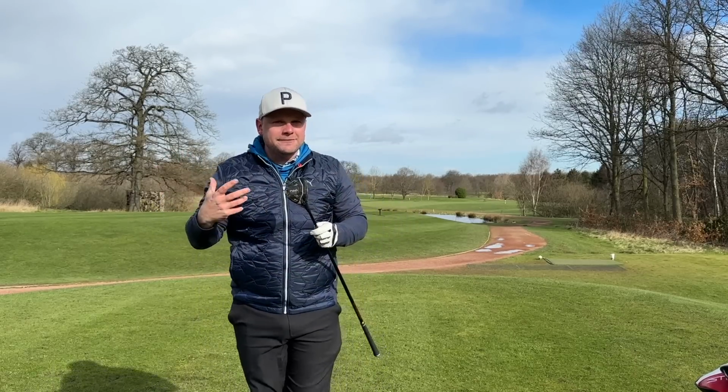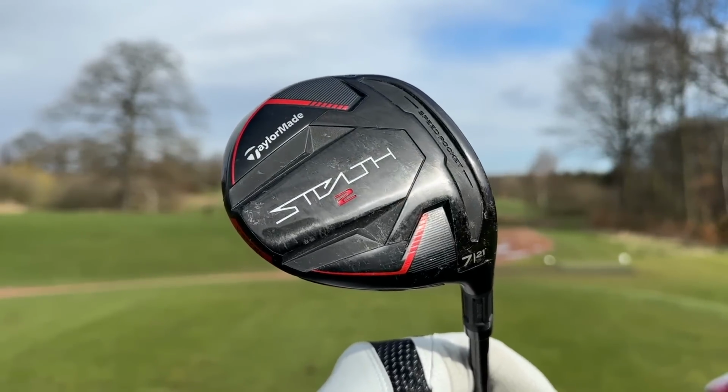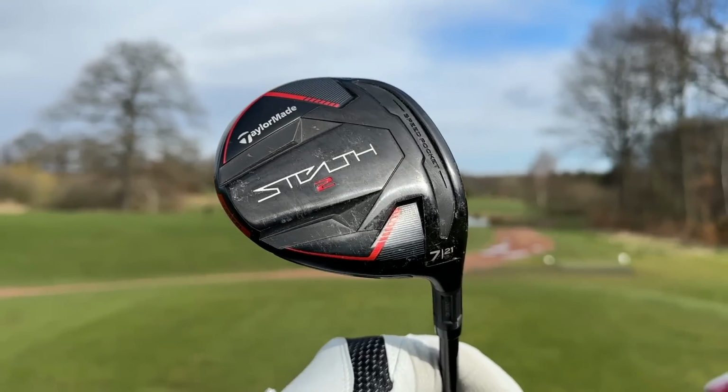The sound and feel winner for me has to be the TaylorMade Stealth 2. It really, really does feel and sound nice even on those off-centre hits. Is this an important factor, guys? You tell me. I personally think it is.